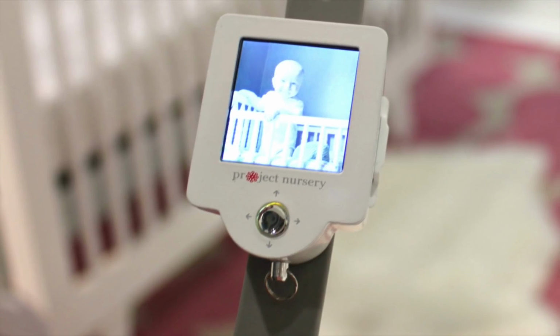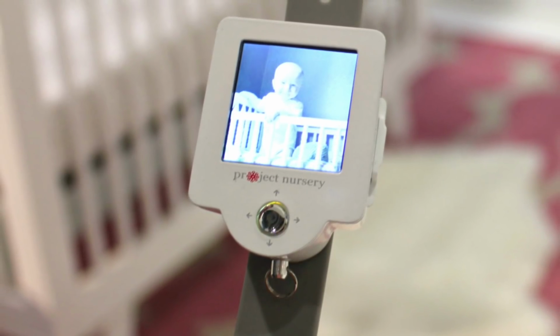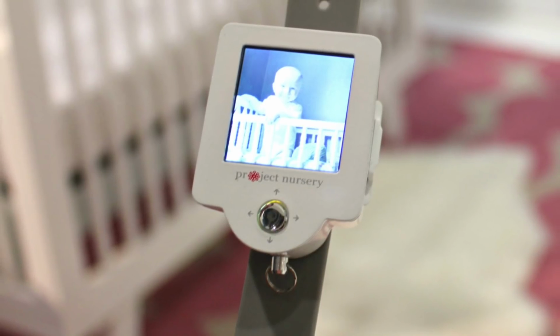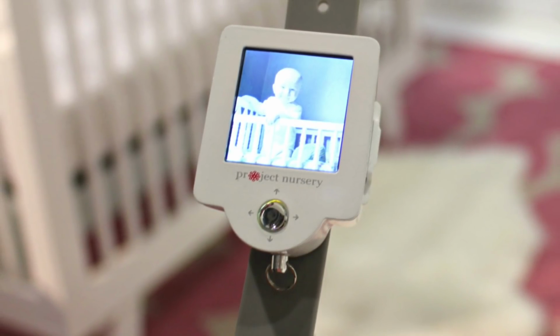The following video shows a strange translucent figure moving around the child's cot, with some even claiming that it looks like the ghost of another baby. If this doesn't give you chills, I'm not sure what will. Have a look.